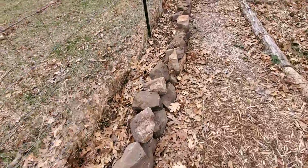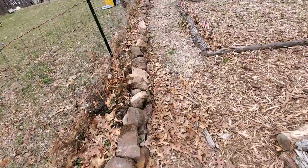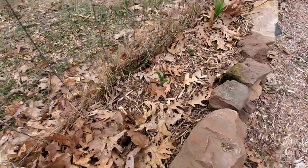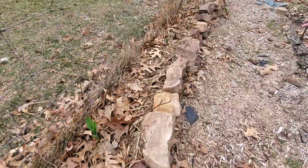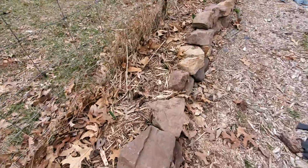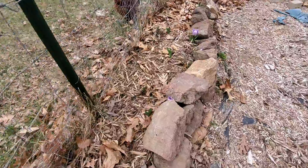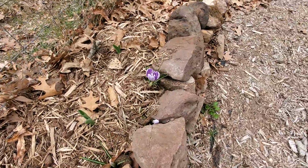But yeah, I swear I'm out here like 5 times a day, checking on all the little pretties. You can see lots of stuff is peeking out to say hello, which is nice. I love the little crocuses that come up between the rocks. It's just so cute.